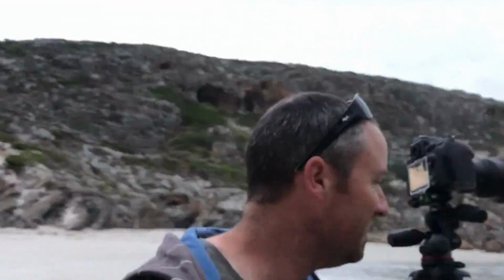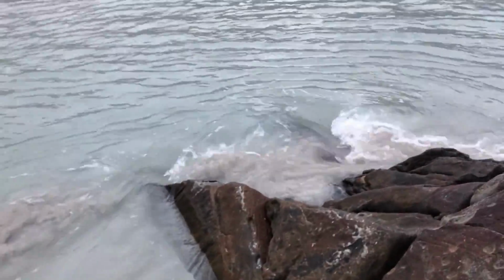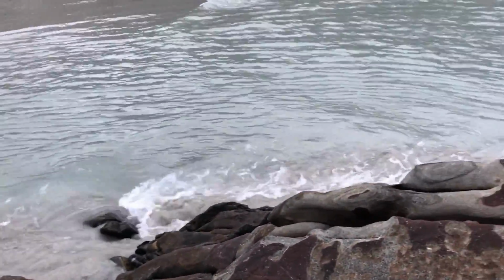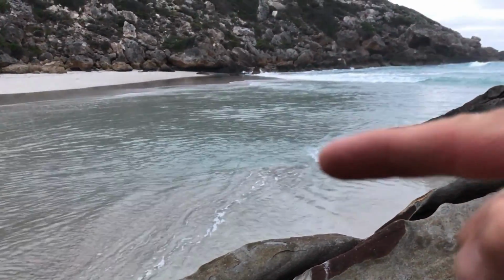Oh, big wave coming in. And that's how quickly it turns. Got a little high spot here where it can't get to me. Have a look at it. That's where I just was.